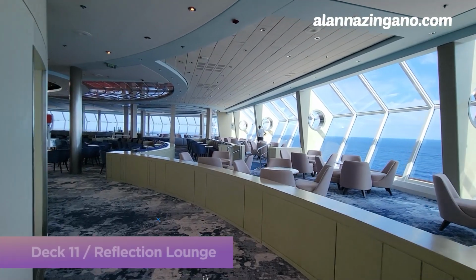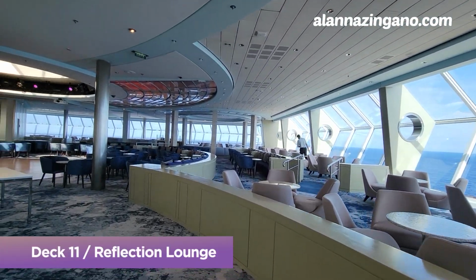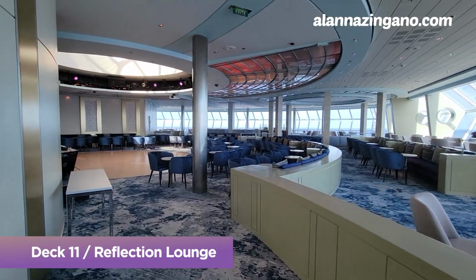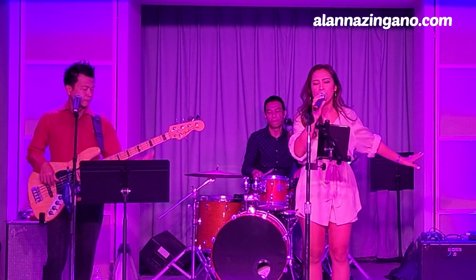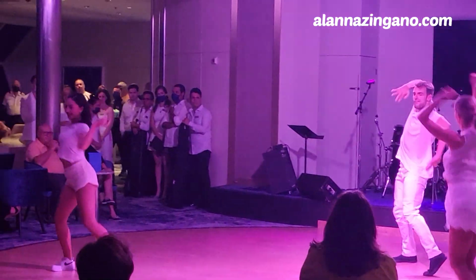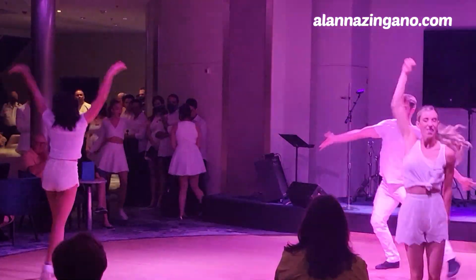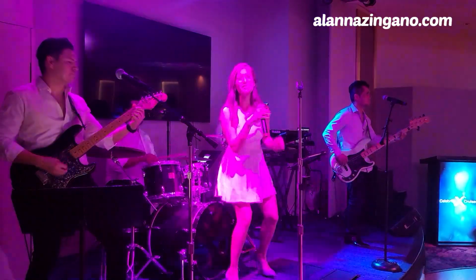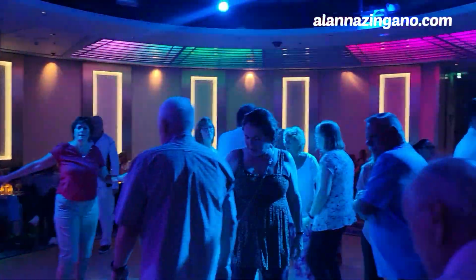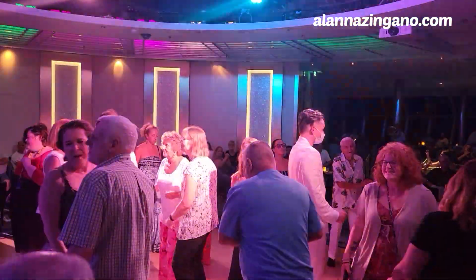Here we are at the Reflections Lounge. It's a lounge of colorful light and pulsating sound. It's really the ideal place for you to enjoy the nightlife on here. It's great with all the seating and the additional bar as well. When we had a rain out of an additional party, they threw it up here in Reflections Lounge for a good time.